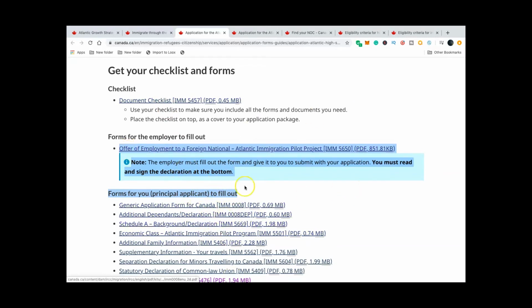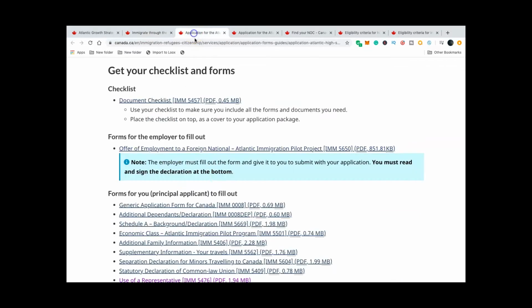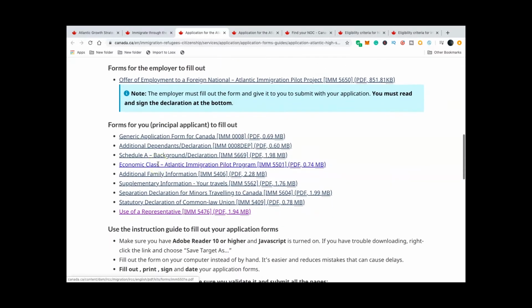Like for example, when I was going through this form, I missed this one right here. The offer of employment to a foreign national, which is exactly what they did say here, right? So this is among the things that you have to print out. It says the employer will fill out the form and give it to you to submit with your application, and you must read and sign the declaration at the bottom. So with this checklist, it's going to give you all the guide that you need.